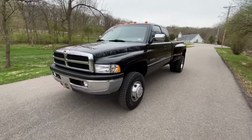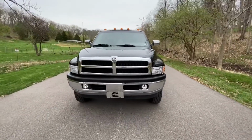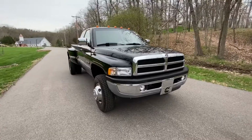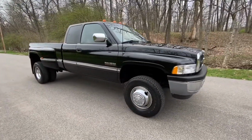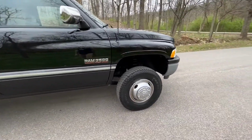This here is a 1996 Dodge Ram 3500. Has the 5.9 Cummins diesel, 12-valve Cummins. Truck only has 78,000 miles on it. This is a beautiful 1-ton dually.